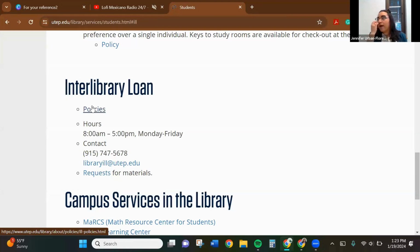So let's say that you need a book and they only have it at NMSU. That's not too far of a distance, so maybe you'll be able to check it out for a month, because it'll be a small little ground shipping. But if you need a book and they only have a copy in Germany, then maybe you're only going to be able to use it for 2-3 weeks, because they have to account for the travel time of it coming to you and going back. So just keep that in mind.